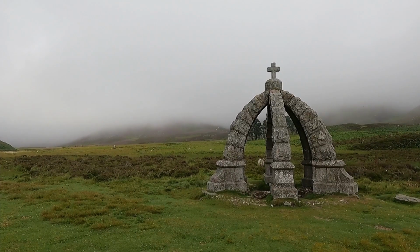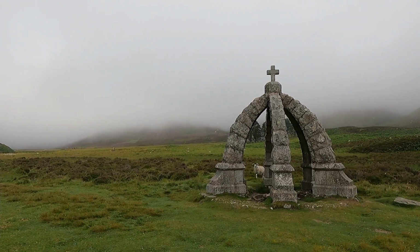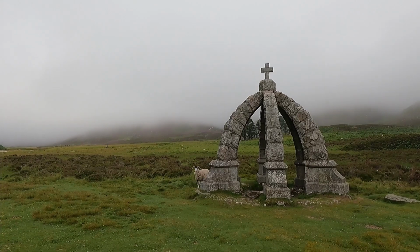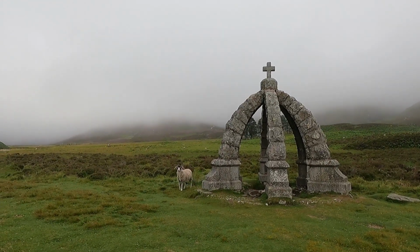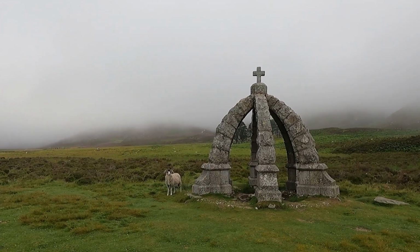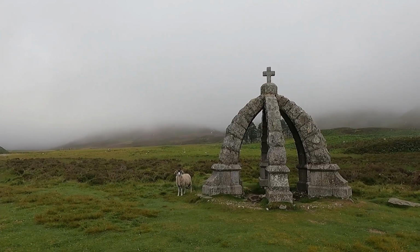So this is Queenswell. Now behind it, in the distance, you can see the path going up into the cloud. Apparently this well was built because Queen Victoria stopped while pony trekking here to let her horse have a drink out of the spring, and after that they built this to commemorate her.